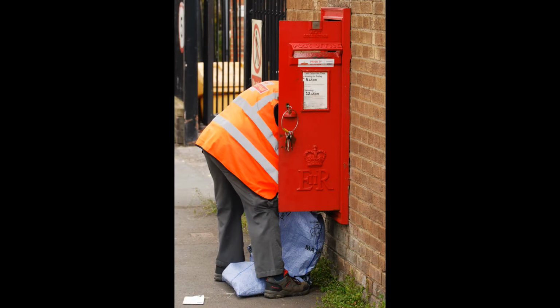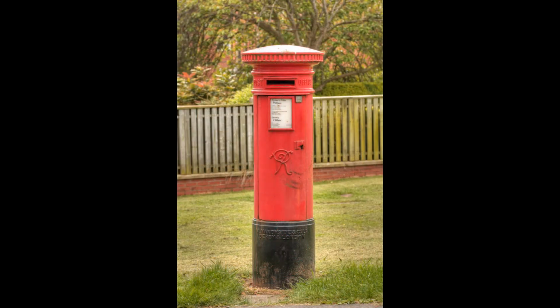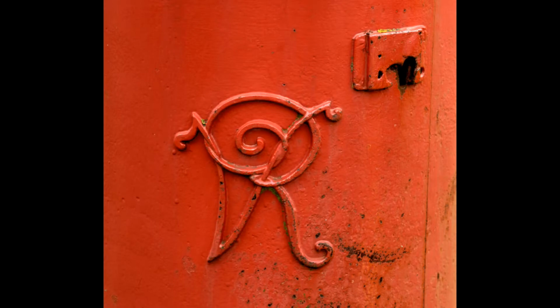Moving out of the main town centre, this is a large wall box, size A with a 10-inch aperture, Elizabeth II wall box. Quite an impressive thing to see there. Then the next one is a wonderful Victorian pillar box. You can see the cipher there. The whole box is gorgeous, but the cipher in particular. This is one of the earlier ciphers, I believe. There was an improved cipher which was more delicate in its lines later, but this is a thing of beauty.